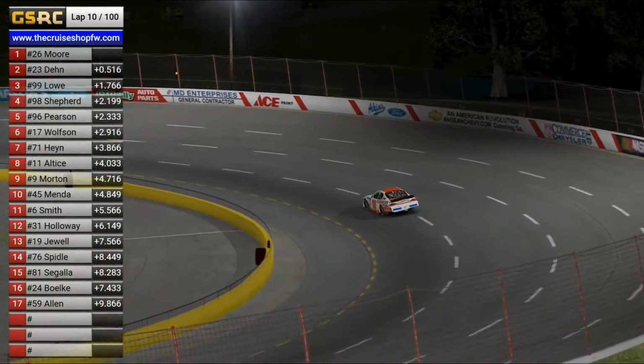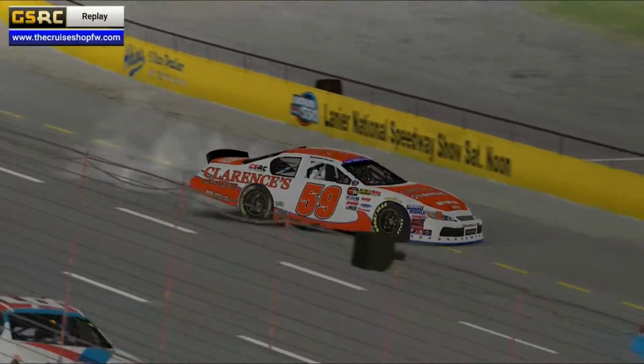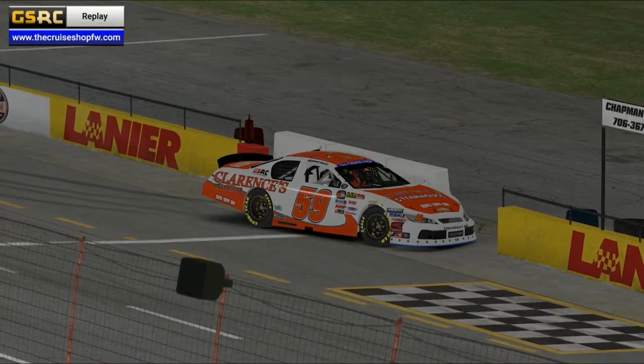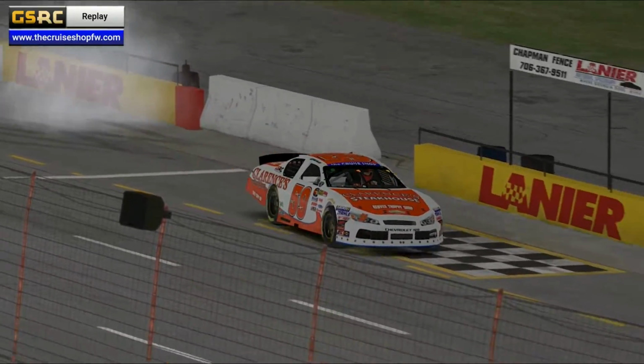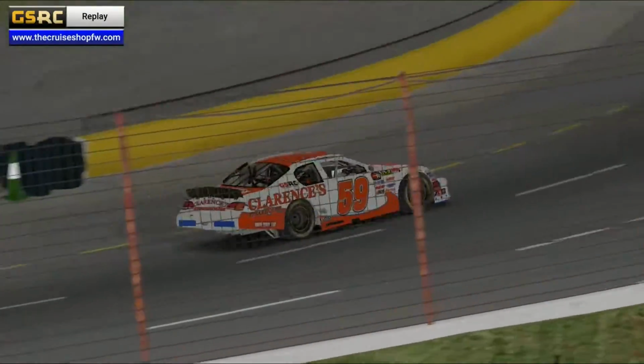Yeah, it did. Definitely looks like that could have gone better. Looked like Ruben Altice left the door open, and unfortunately Menda gets in there. Looks like the caution was actually drawn for the 59 of Mike Allen, trying to park it in victory lane. Unfortunately, he was a little bit premature.